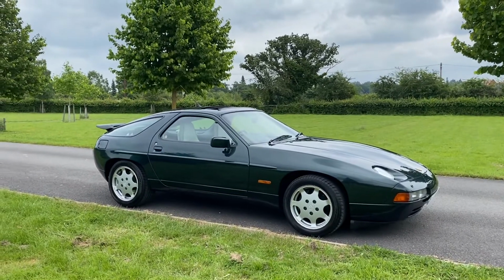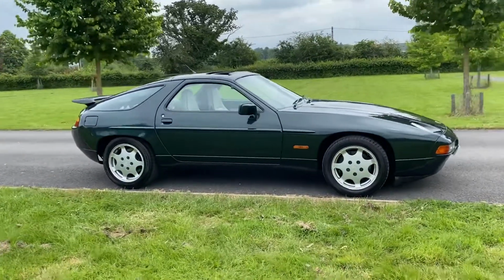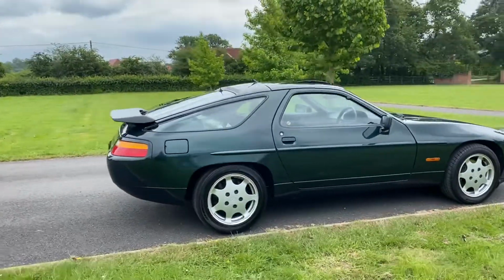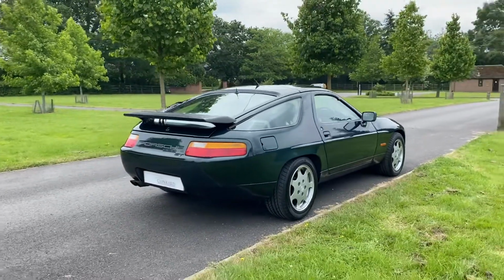It's got a dogleg gearbox, so first gear is where second gear would normally be, and reverse is where first gear is. So once you get your head around that, which doesn't take more than a few minutes really, you settle into the car really well.